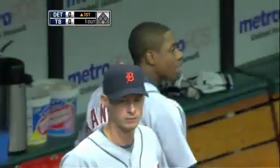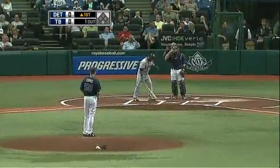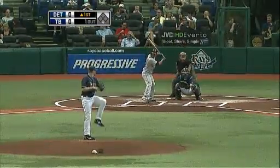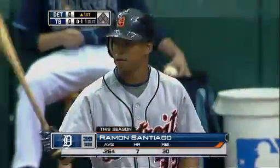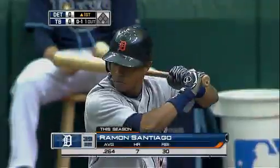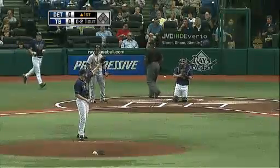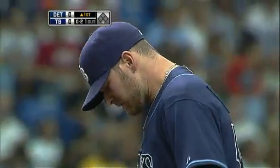One away, and Ramon Santiago hitting from the left side. He's at second base this afternoon for Detroit. And he starts him with a strike. Fastball. Saw Wade in four games this past spring. Breaking ball right there, and it's foul. He just got a little piece of it. 0-2. He made three spring starts and another appearance for the Rays.